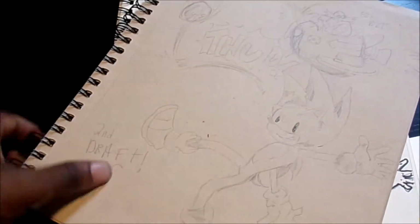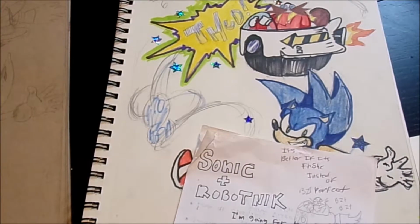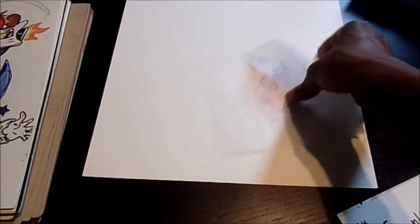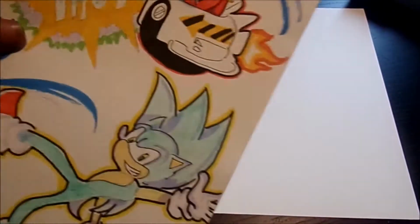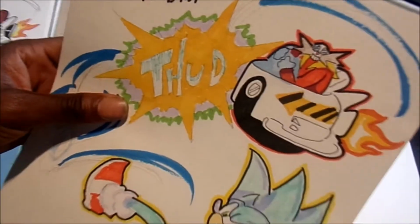Oh, that's Daredevil. But yeah, what I've done already is plan out how I want the illustration to go. I'm going to be making this illustration in full color, adding some more color to it, and I'm going to be doing it on acrylic paper. I've already traced out the designs that I wanted to use, and I made some upgrades, as you can see here in draft 5 to 6, in how Dr. Robotnik looks.